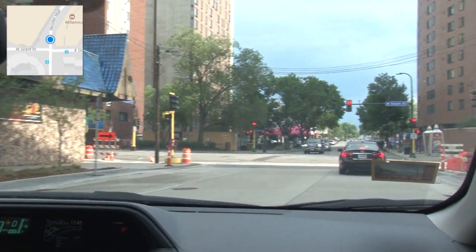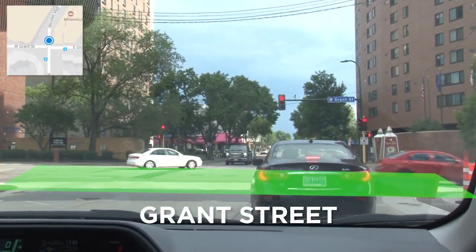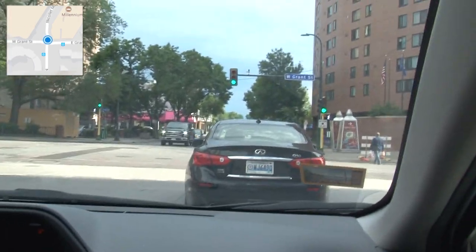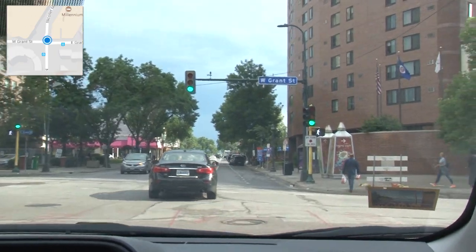If we can see here at this intersection, at this first light, it is Grant. And just for those who don't know all the rules here in Minneapolis, many turns will have no turn on red. So remember to look for those signs. If you're stuck at a red light, nobody wants a ticket.